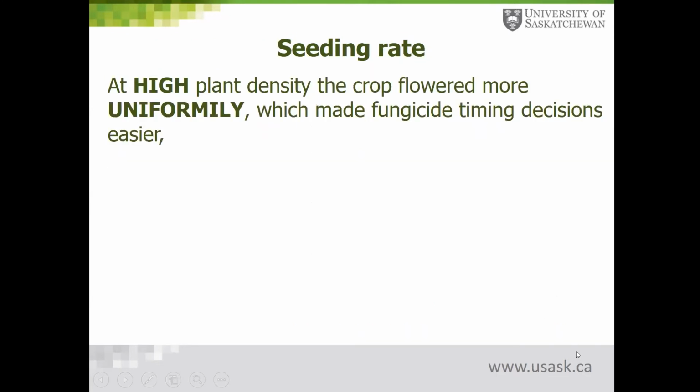So that's the conclusion I think that Grissie came up with, that the high plant population did flower more uniformly. And the best thing for him was it made timing the decision much easier. So with low plant population, those spikes are all over, from not emerged to already most of the anthers on the spikes. And so it made it much harder to decide when to spray.